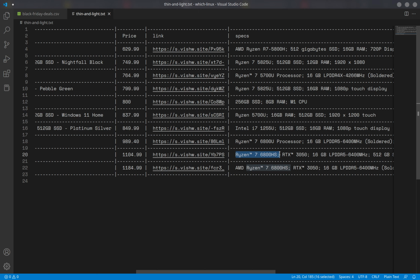It's a gaming CPU, so it gets more wattage, hence more raw power, especially when you're compiling. Suppose you have 1,000 Java classes and you're building a jar, or you're unpacking a tarball, or you're compiling the Linux kernel itself, or building an application from source, you're definitely going to notice the difference. And then we have an RTX 3050 in this thin and light form factor.